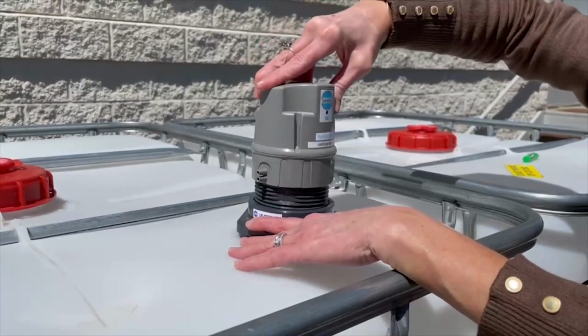Very simple. The customer service and tech support on the TankScan side has been awesome. If we call, they answer. We don't get put in a long queue. We don't get transferred overseas. We deal with somebody right away, and their support has just been fantastic.